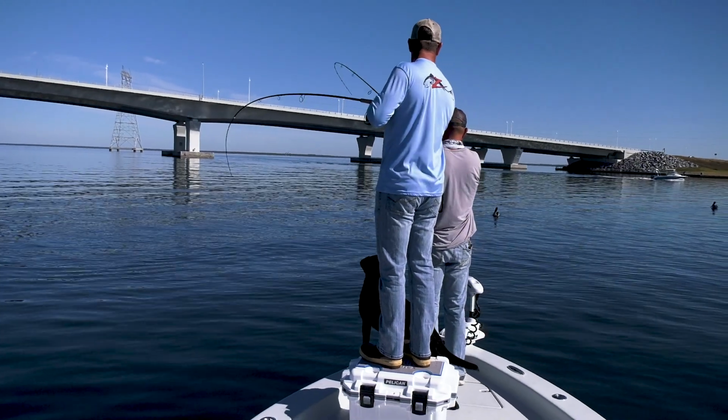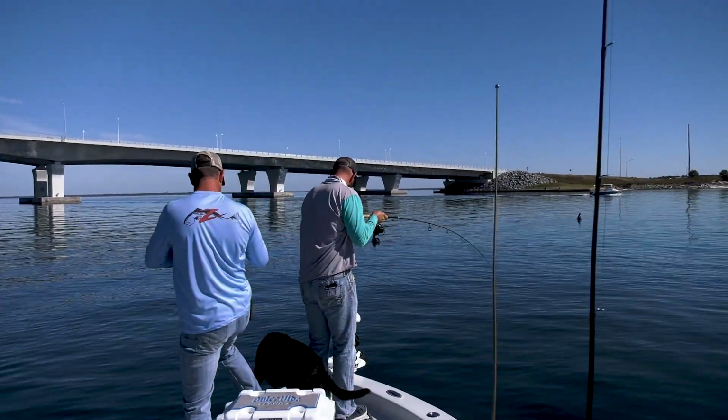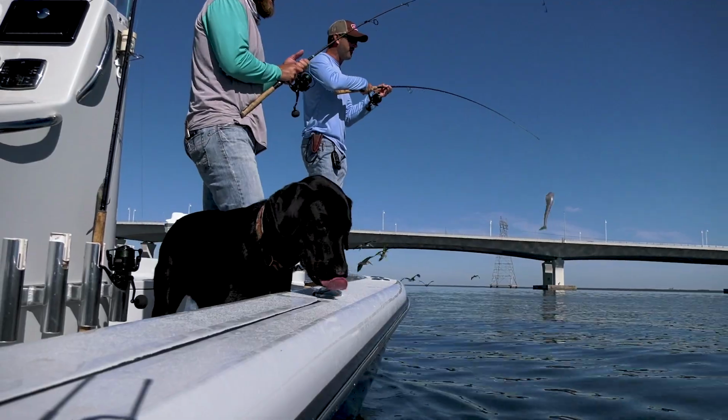Happened just like that, boy, that quick. Hey, you gotta be patient, but you gotta be ready. You gotta be ready always. You coming this way? Hey, you know the fishing's good when you can't wait to get rid of a 30-pound redfish and catch another one.